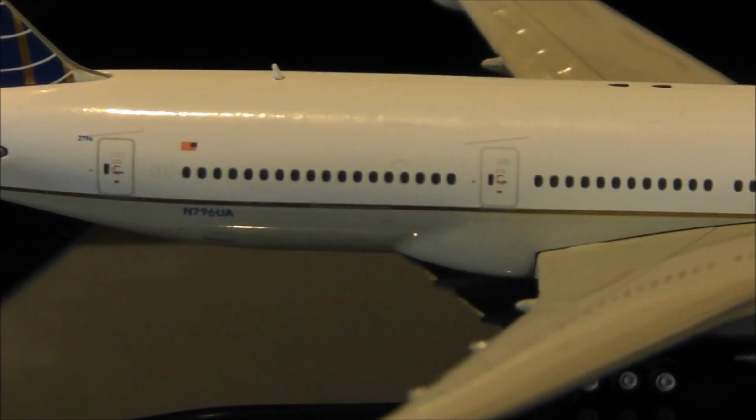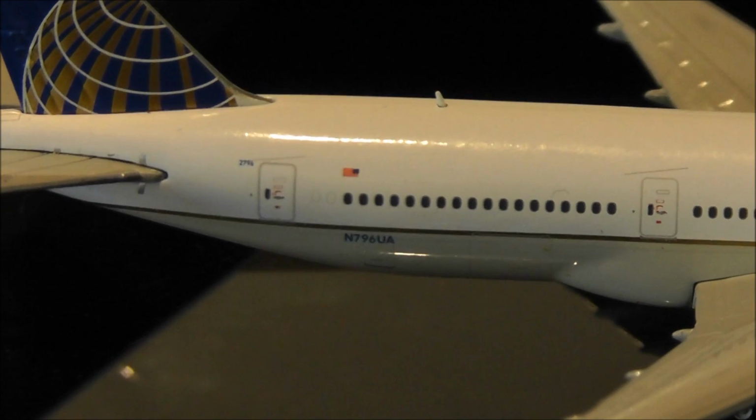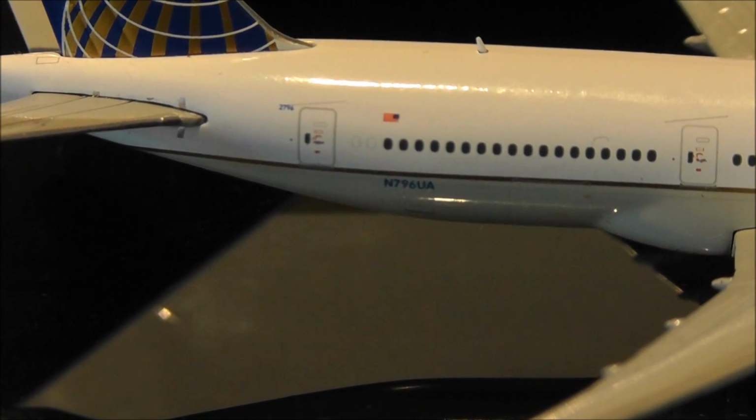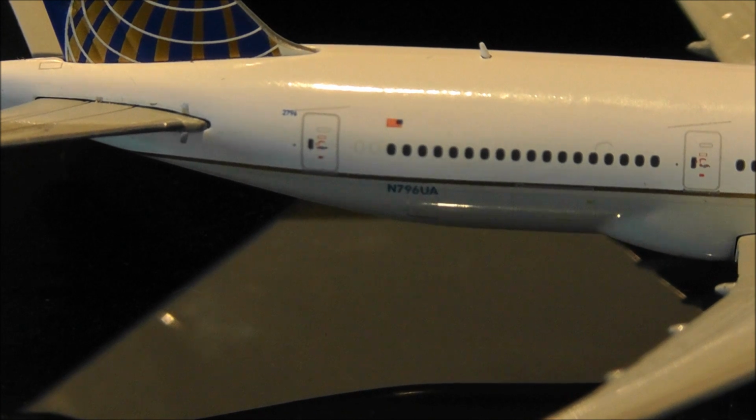You can see there's more doors, more windows. You've got the Stars and Stripes United States flag, and again the registration at the bottom, November 796 Uniform Alpha, N796UA, and the rear door.